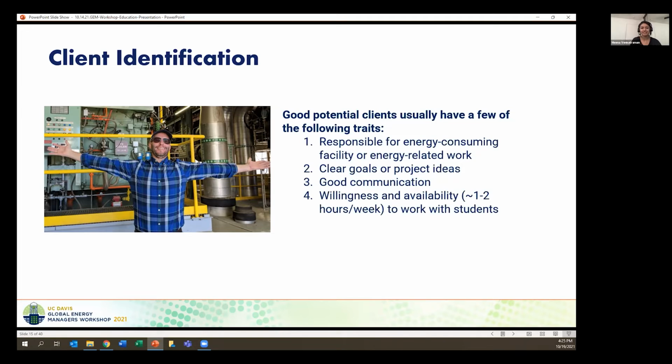And it's really important that they're good communicators. It's usually good as well if it's an organization that they have a particular point person who can dedicate a couple of hours a week to working with the students once the course starts.